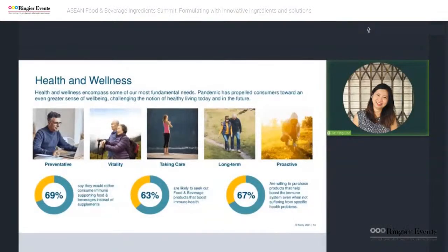The last most important callout that we have in terms of trends and new product development is definitely health and wellness. Health and wellness encompass some of our most fundamental needs, for example for preventive purposes, vitality purposes, for taking good care of yourself, for long-term health, as well as for proactive health. In fact, over 60% of consumers prefer well-being products such as immunity-boosting benefits to blend into their day-to-day food and beverage products.